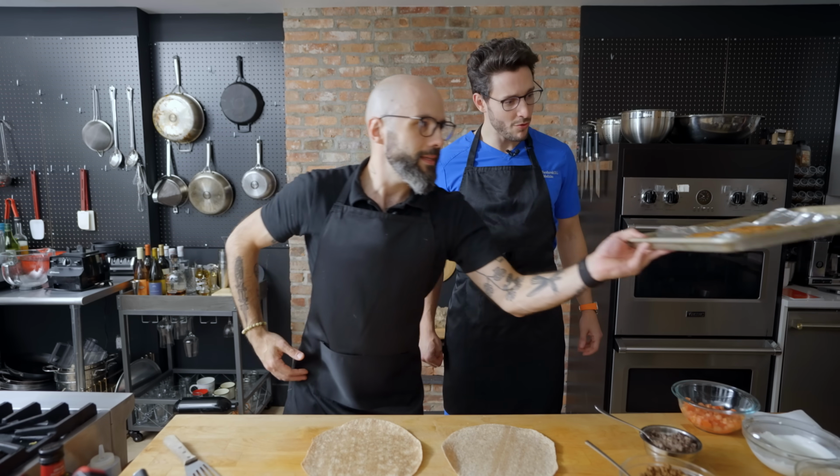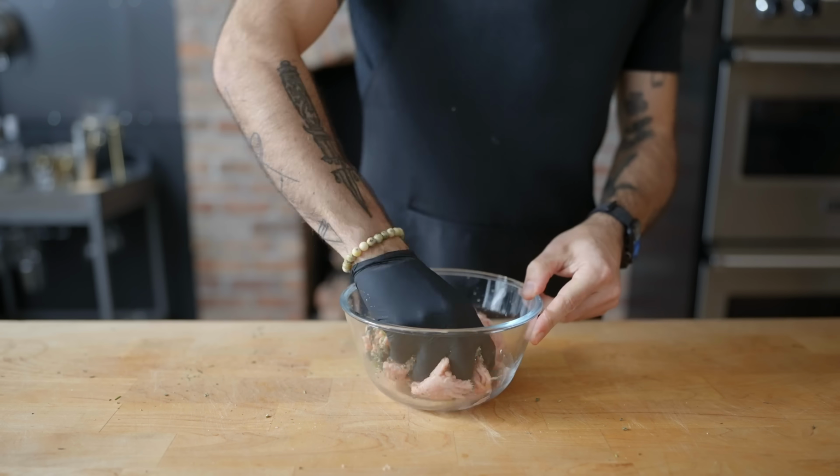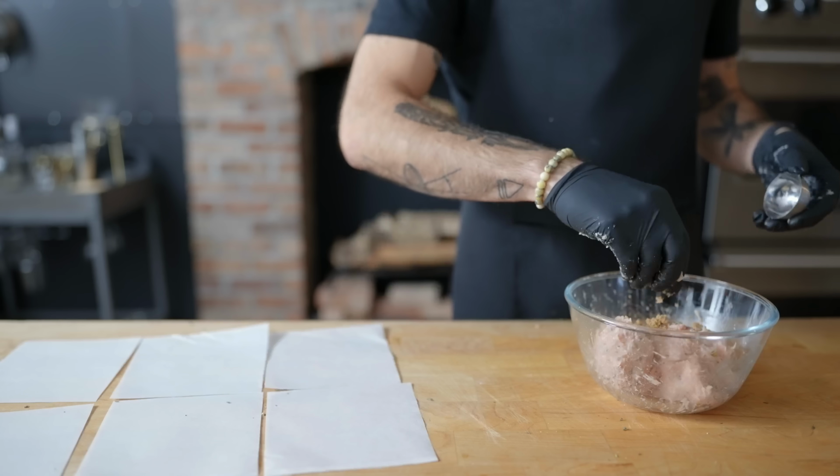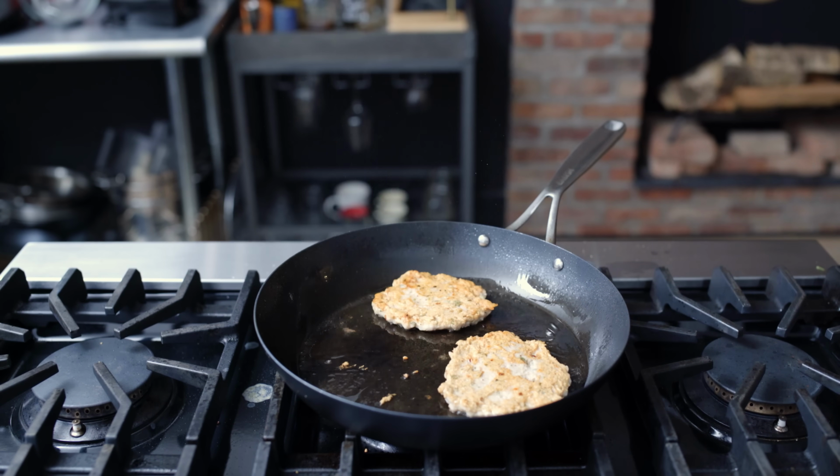So, in place of the breakfast sausage, we have some chicken breakfast sausage. The only sugar in this is a teaspoon of brown sugar, just because breakfast sausage likes that. The rest is spices and herbs.